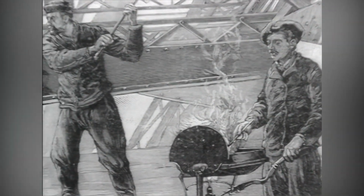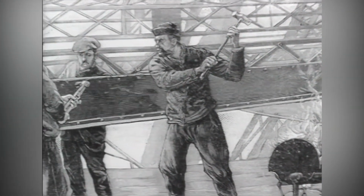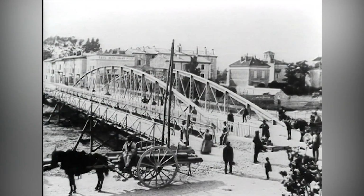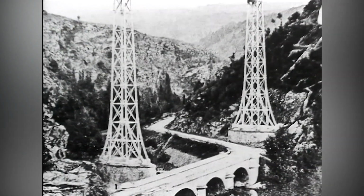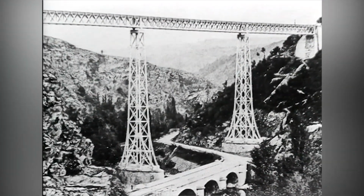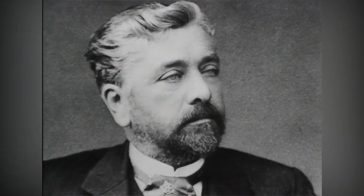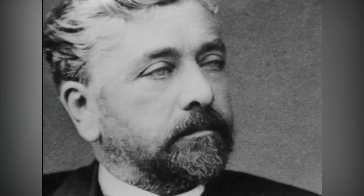The development and mass production of iron and steel in the 19th century radically transformed the nature of engineering. These newly plentiful materials offered pioneers undreamt of opportunities to bridge any expanse and scale unbelievable heights. Alexandre Gustave Eiffel was one such pioneer.